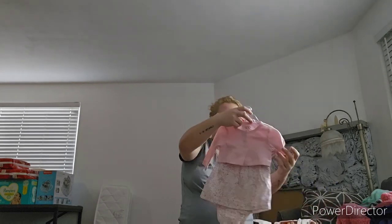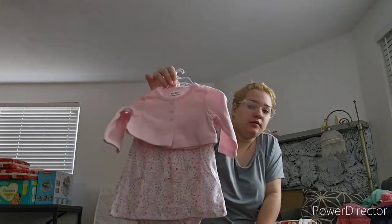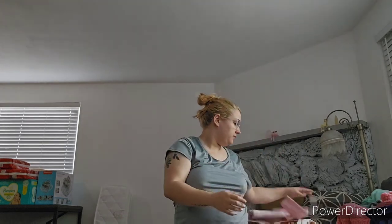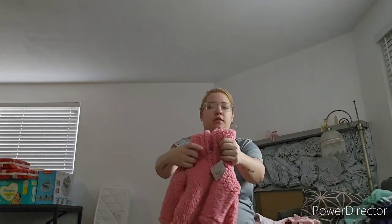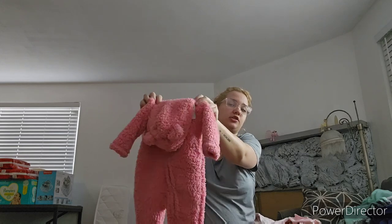Got this cute little outfit from Carter's. Little dress with the little cardigan. When she's bigger for the colder months, this little outfit. It's so soft, it's Sherpa.